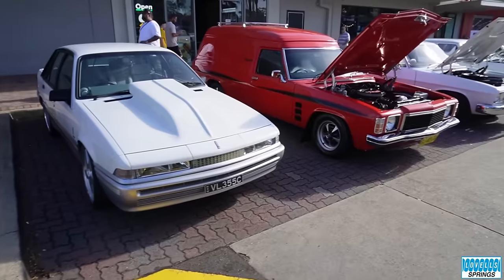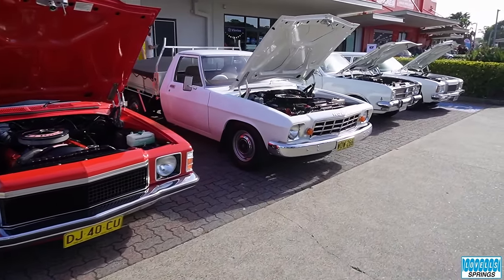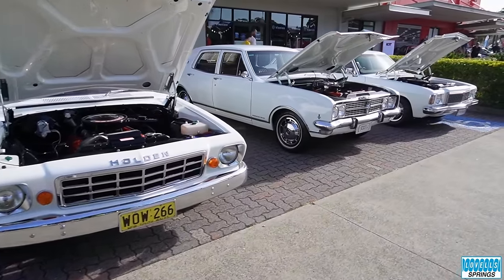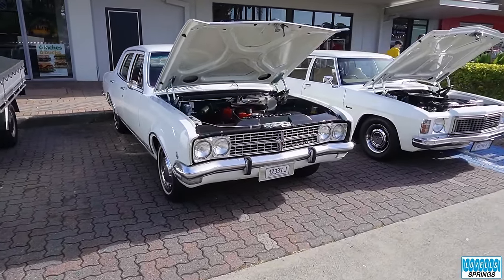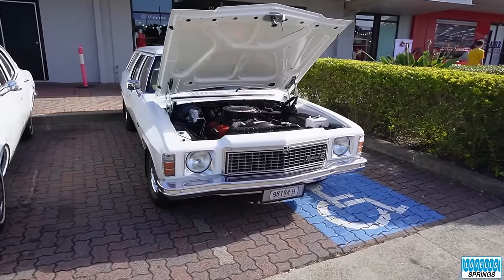Another Sandman. Be interesting just to know how many Holden vans were made compared to Ford vans, because there seem to be a lot of Sandmans kicking around at the moment, and it'd be interesting to know what sort of number differences there were. I know in my panel van days there was a lot more Holdens than there were Fords, that's for sure.